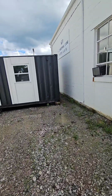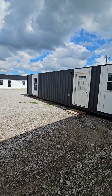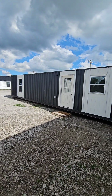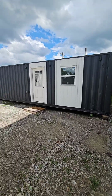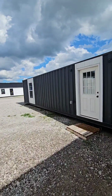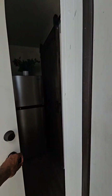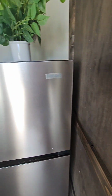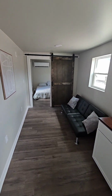Okay, so over here, we got a shipping container home. This is a one-story, one bed, one bath shipping container home. Okay, this one is $69,000 fully loaded: electric, plumbing, heating, cooling, tub, toilet, and sink. Fully loaded. This is an 8-foot by 40-foot shipping container. Are we open on Saturdays?